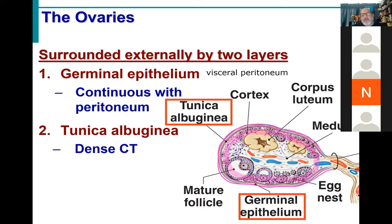Now, if you remember, there were extensions of the tunica albuginea in the males that formed individual lobules. That does not occur in the ovary. That doesn't mean that the ovary isn't compartmentalized. It is, but in much the same way that the kidney or the lymph node or some of the other structures we've seen are.